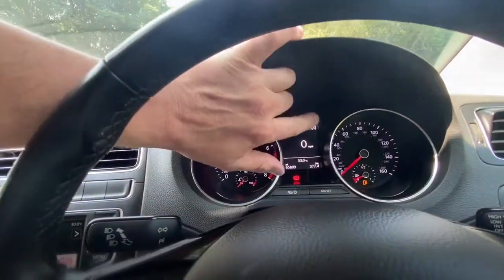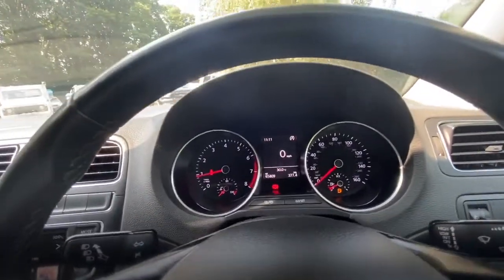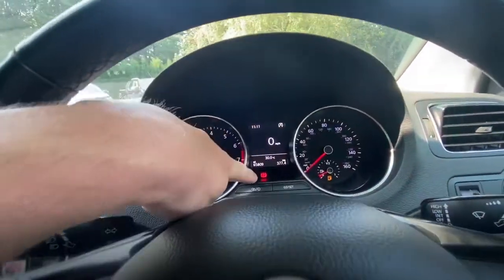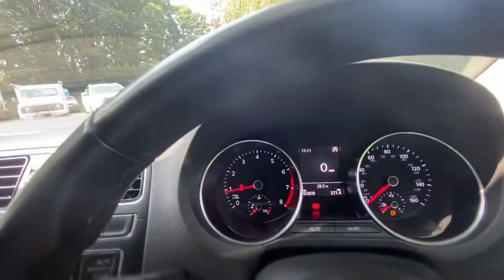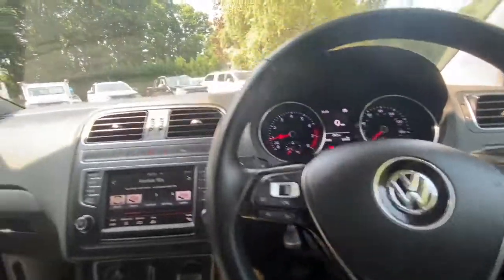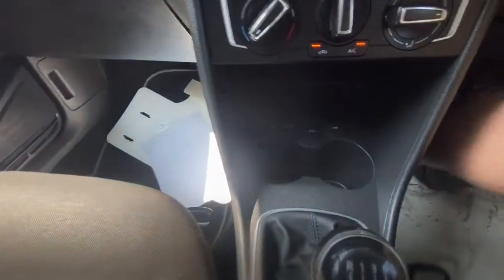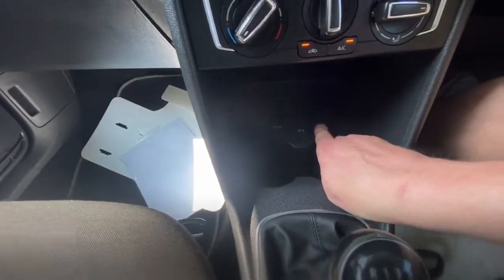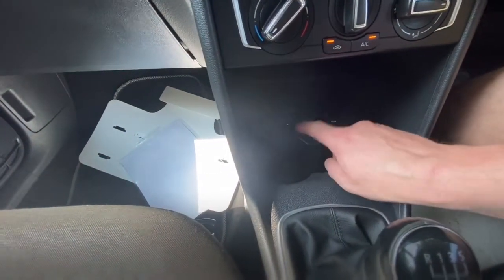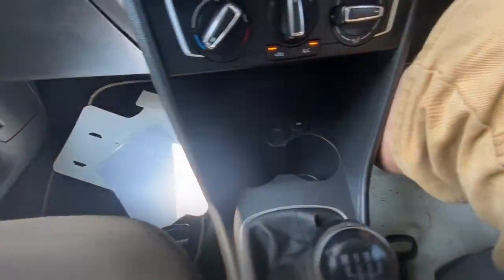Obviously at the moment the stop start's not working because we're not moving, and obviously that will be activated once you are. But as you can see, other than that, other than the fuel light, the parking brake, and obviously that I'm not wearing my seatbelt, there are no warning lights on the dashboard at all. It's a 5-speed gearbox with reverse. Down below here you've got USB, so you can put your phone in and charge it up, and obviously you can have Apple CarPlay through the vehicle as well, and you've got auxiliary as well, obviously if you've got a phone that won't work with that system.